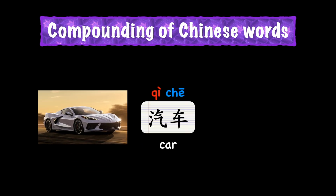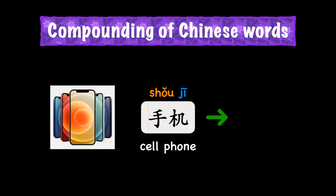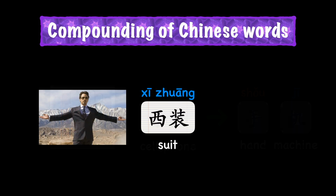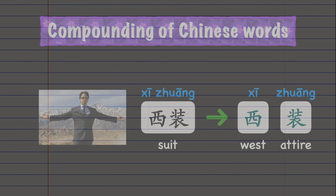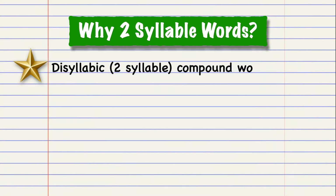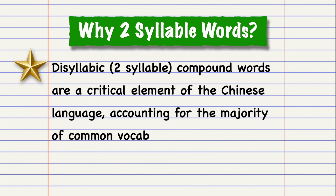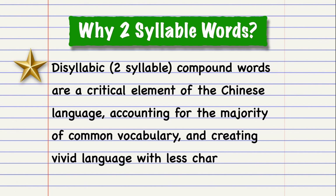汽车, car, means gas vehicle. 手机, cell phone, means hand machine. And 西装, suit, literally means West attire. But two-syllable compound words are not just a construct for modern inventions, but a critical element of the Chinese language, accounting for the majority of common vocabulary and creating vivid language with less characters.